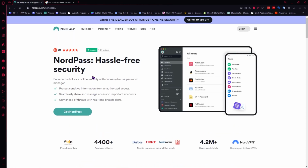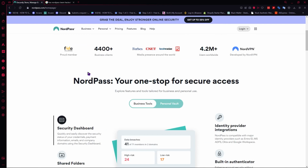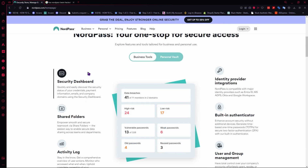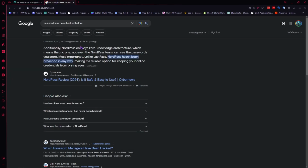So the biggest pro that I can think of for NordPass is their security, because NordPass has no record of being breached or being hacked and leaking some information from their customers. So that is a really good sign, because some password managers have been breached or hacked already, like LastPass in the past years. For 3 times already, LastPass has been breached 3 times, so that is a major red flag for a password manager. So I wouldn't want that to be in my password manager.